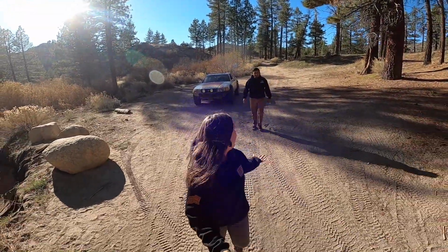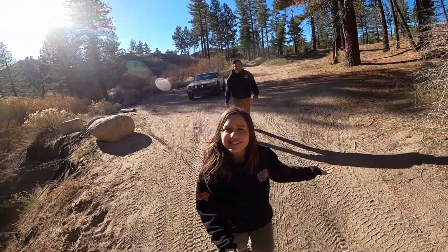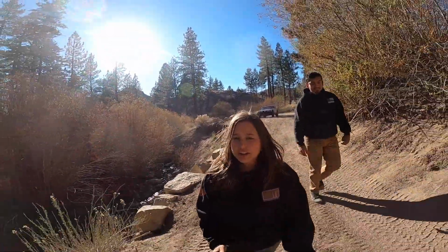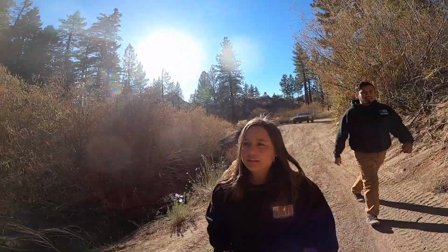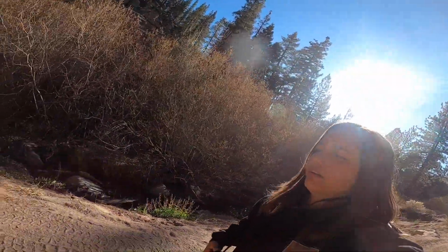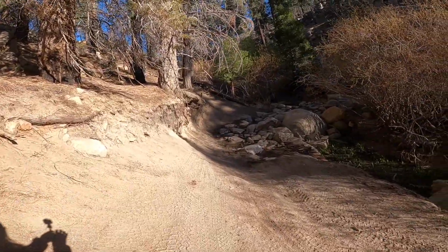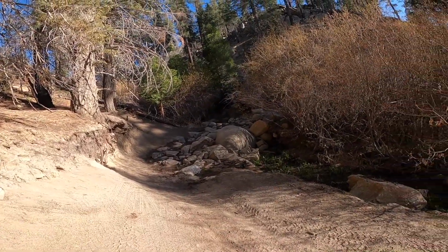Am I an overlander yet? Look. Oh shit. Does the trail end right here? Yeah, there's no way. Oh, lame. Yeah, well, that's it.